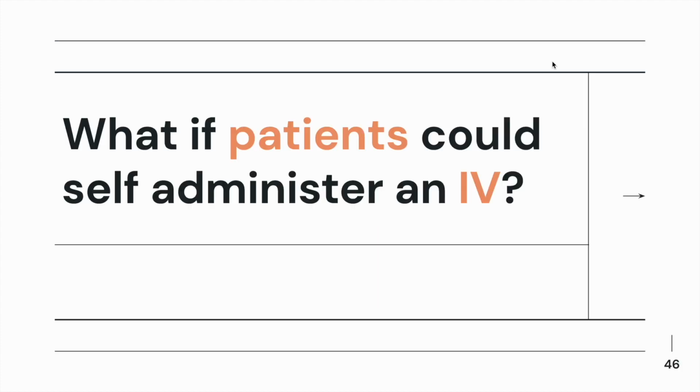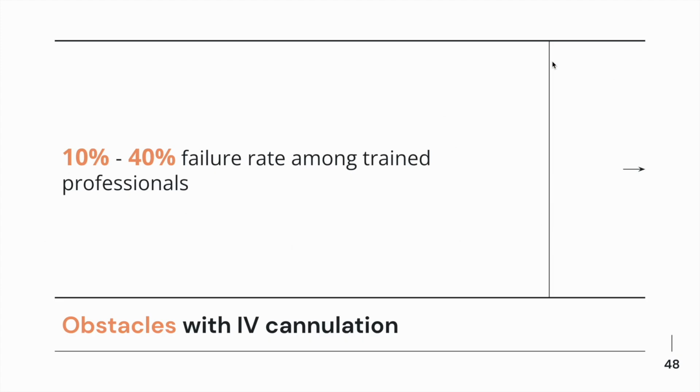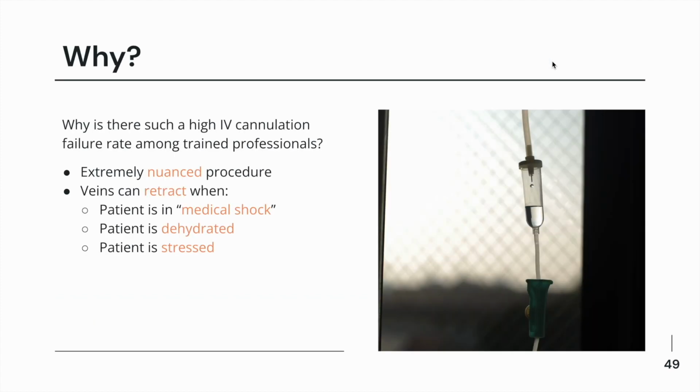After researching this procedure, I wondered if it would be possible for patients to administer their own IVs, or if an untrained individual could. This led to some ideation where I explored some fully automated delivery methods as well as some semi-automated delivery methods. Upon doing some further research, I began to notice some major obstacles with the IV delivery method. Mainly, that there is a 10 to 40% failure rate, and this is among trained professionals. Now imagine an untrained professional trying to deliver this method in a stressful environment. Impossible.